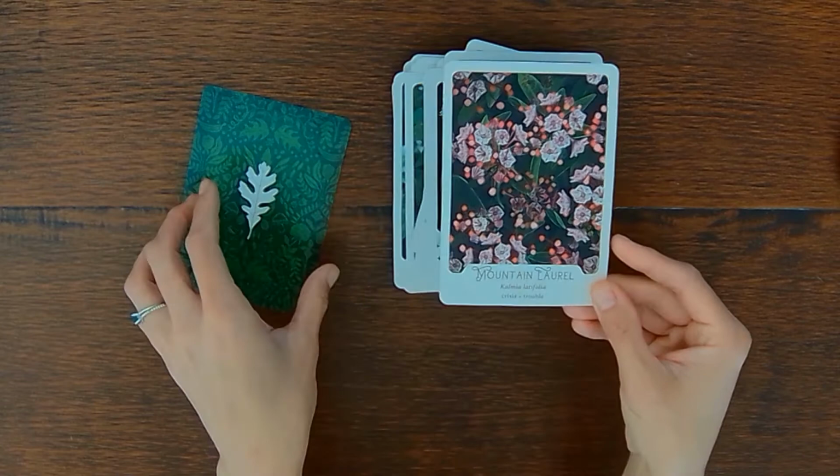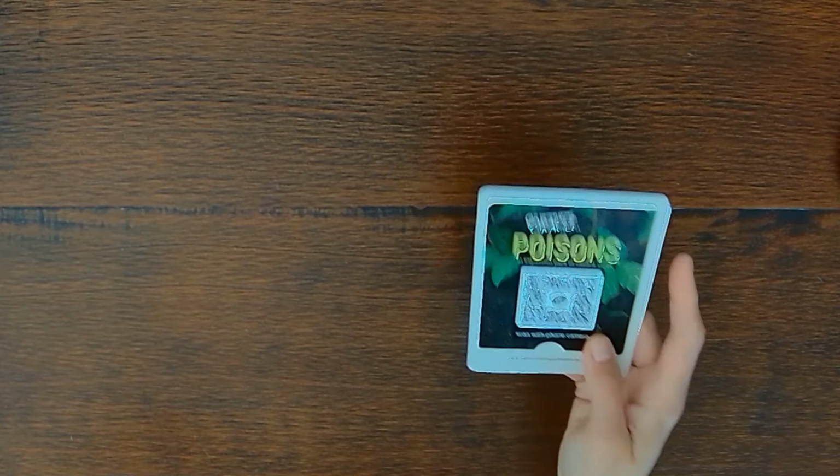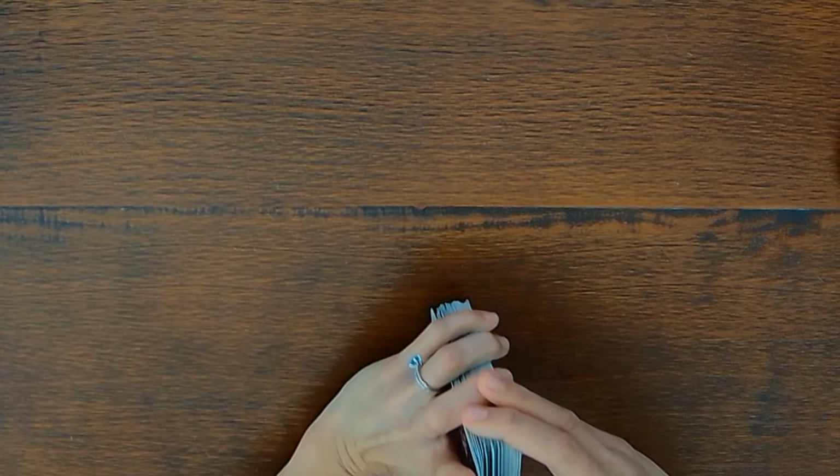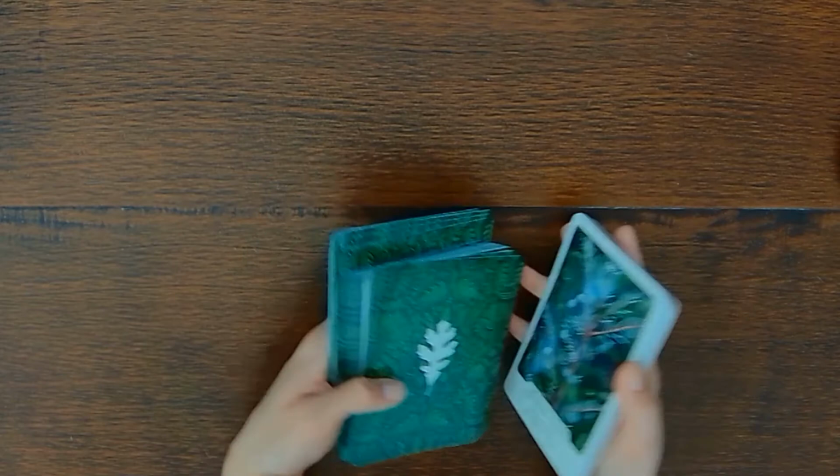And there is the QR code to scan for the guidebook on the phone. So let's see how these all shuffle. You can see the expansion pack is pretty much as if it's part of the pack, but extra.